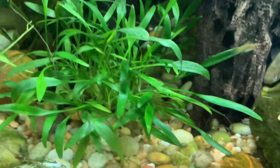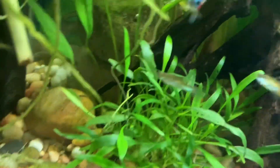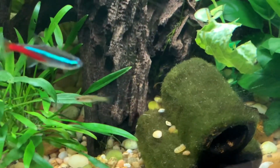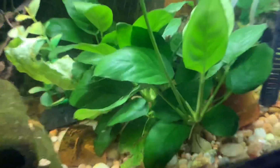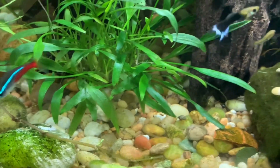And the only other thing I supplement for the plants is API's Leaf Zone. I put that in there for the most part once a week, or 5 milliliters per 10 gallons. So yeah, the plants seem to love that. I mean, they're flourishing with it. I don't use root tabs. I've never tried it out.